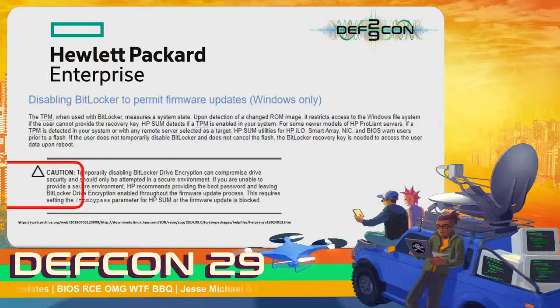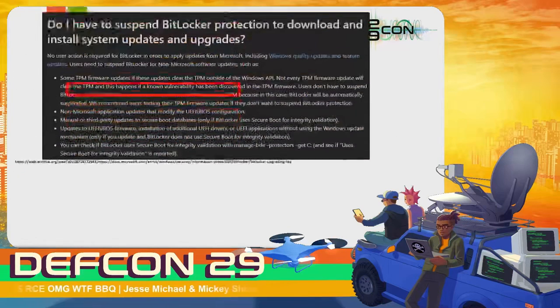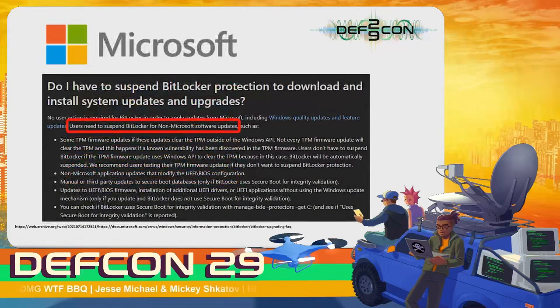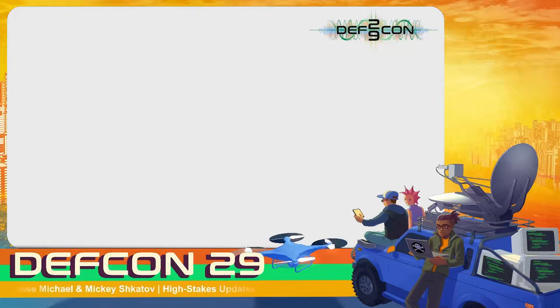Unsurprisingly, HP has a very similar recommendation. And last but not least, Microsoft also recommends this for third-party updates. So you can't update firmware without suspending BitLocker.